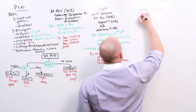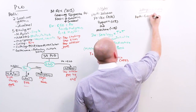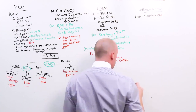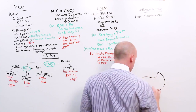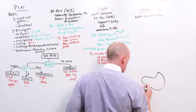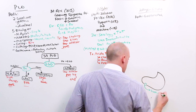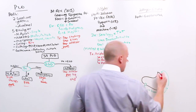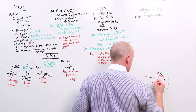Zollinger-Ellison, incredibly rare, therefore an excellent board favorite. The pathology is a gastrinoma. Here's how a gastrinoma works. Well, you've got this stomach. And here, at the end of the stomach, are these cells that stimulate gastrin. Gastrin stimulates parietal cells to make acid.